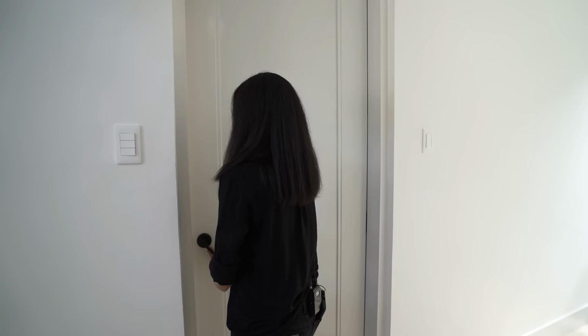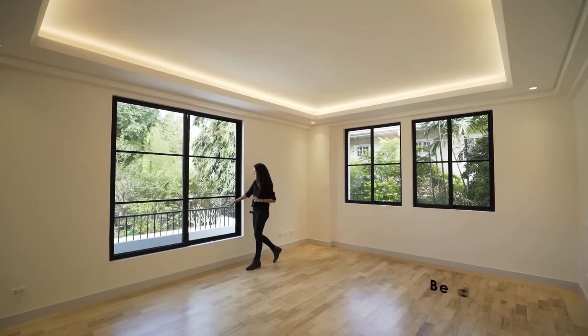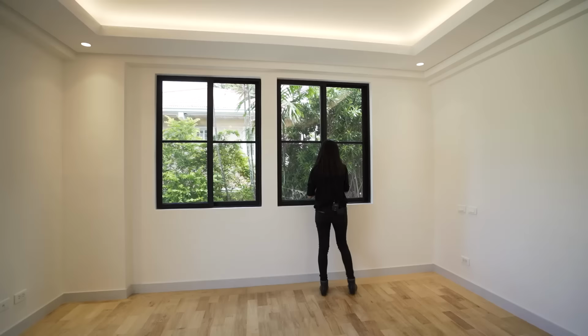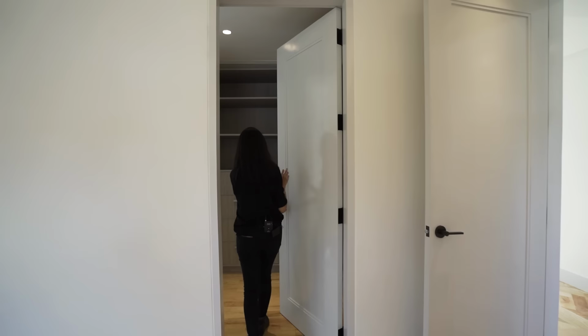Here we have bedroom number two. You have this much space. Again, you have the sliding windows here with the space for your potted plants. And then here, you have a view of the rear of your property, but it's not a problem because again, all you see are plants. Such a nice neighborhood. And you have your own suite, toilet and bath with a walk-in closet.